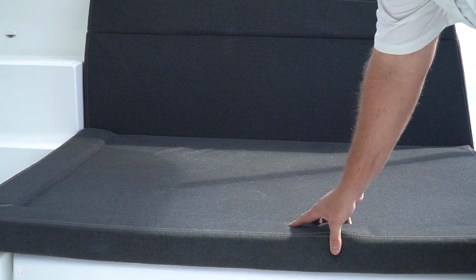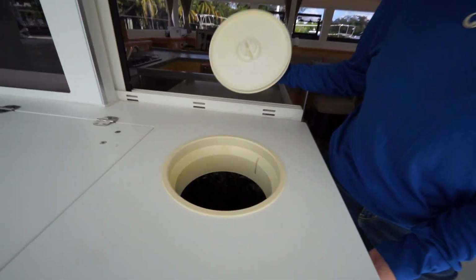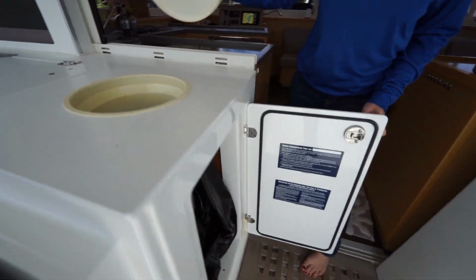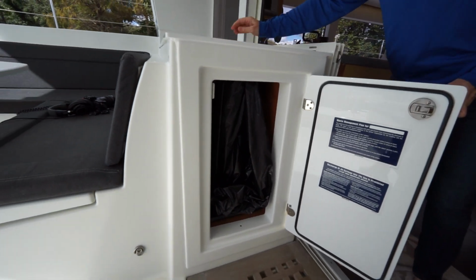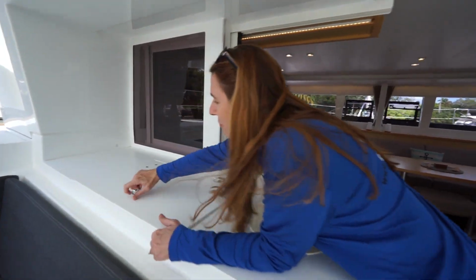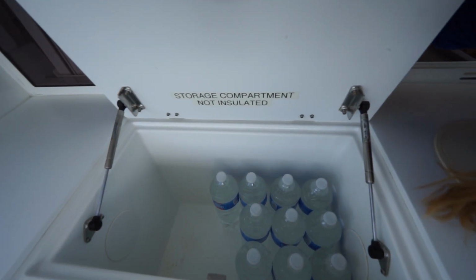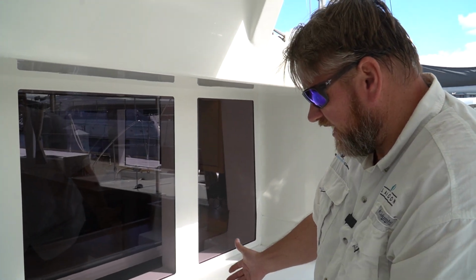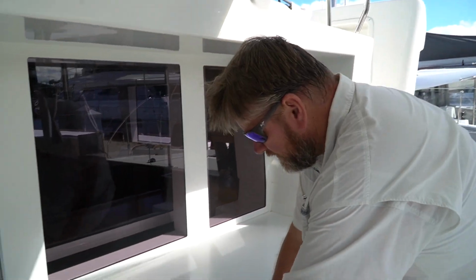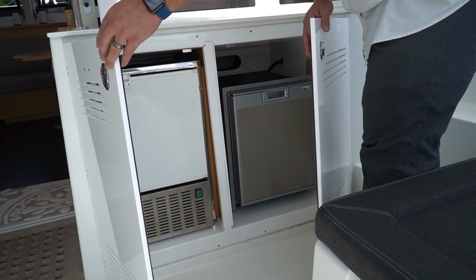It's a good material. The Lagoon 450 also features integrated garbage disposal, as well as an integrated drink cooler with the drain at the bottom. Right here we've got a lovely bar area with an additional refrigerator and ice maker.